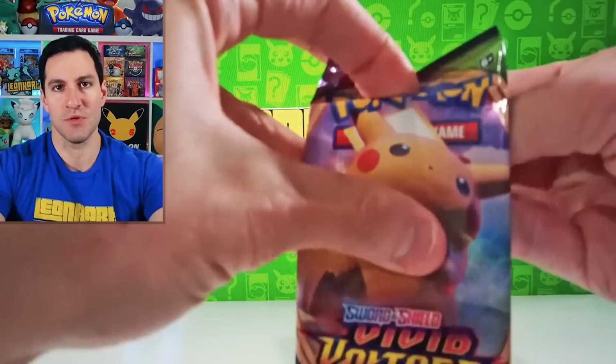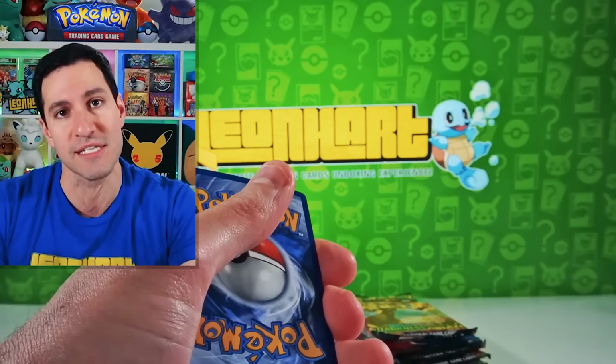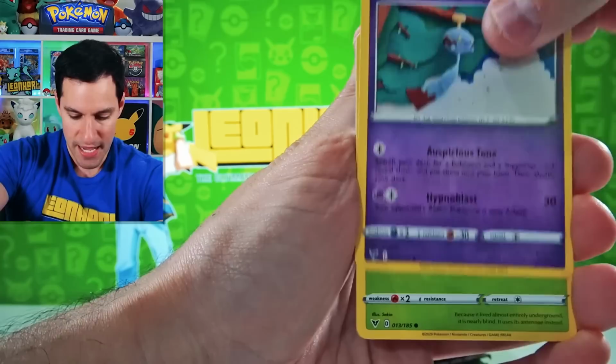But this is Vivid Voltage, my friends, or at least this specific pack. We are needing 3 cards, including the hyper rare Rainbow Pikachu. I've still not pulled it, and it's been over a year since I've been trying. So let's see if we can do it. Guess the energy, psychic. Oh, very nice. Is this a sign? Pats on back. I also need the Pikachu V full art, the one with the pink and purple background. And of course, my card, the hyper rare Leon. I have not pulled any of the three, and it's been over a year.